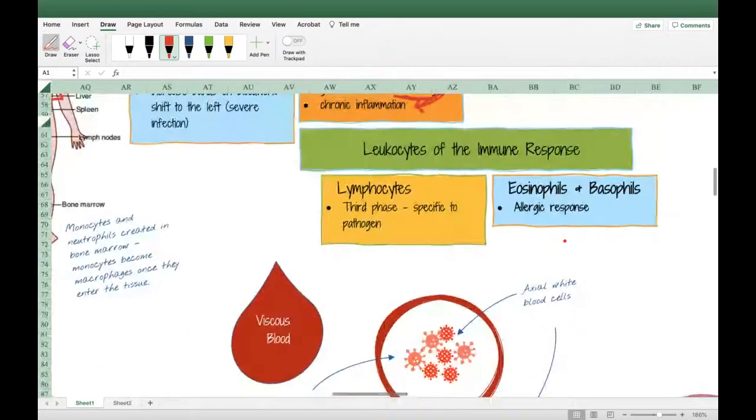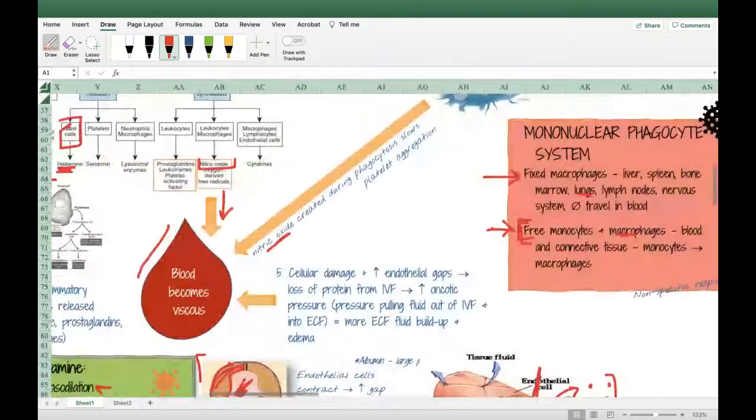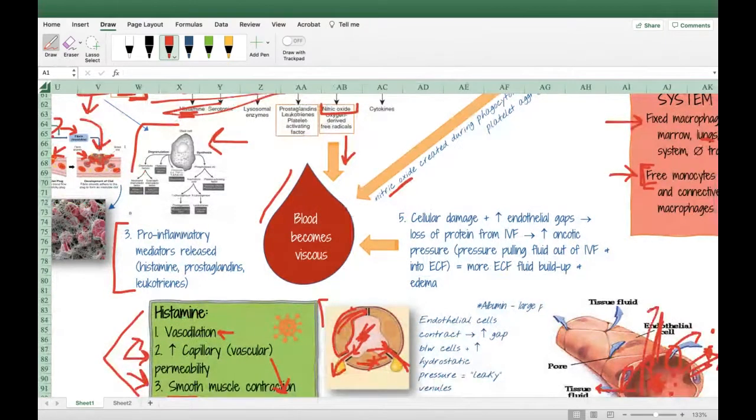I just need to make this a little bit smaller here. Okay, so remember earlier where we talked about how all of this vascular response that's happening, and all these pro-inflammatory mediators that are being released, and the fact that all of that blood is being pushed out into the tissue, and how that makes the blood inside the vein viscous, right? We talked about that.